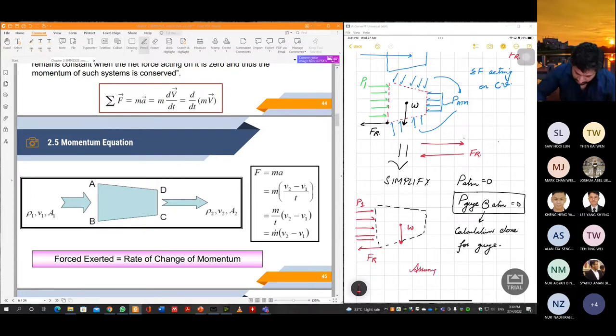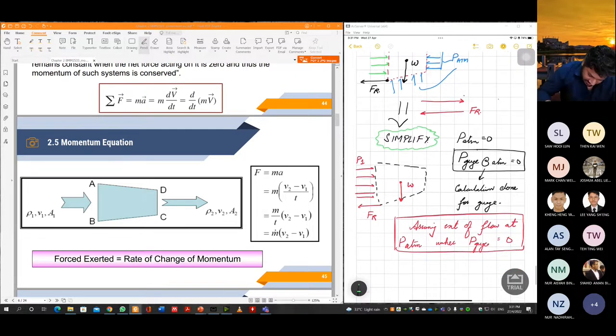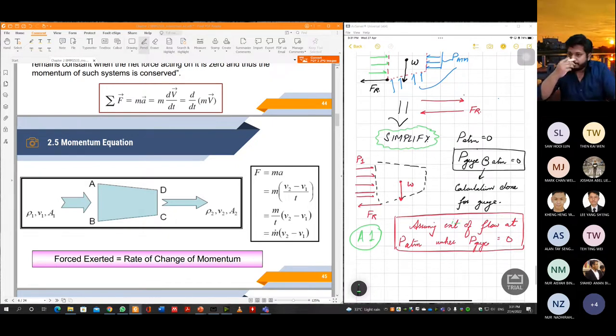Assuming exit of flow at P atmosphere, where P gauge is equal to zero. So using this assumption, we simplify our problem. Assumption one: assuming exit of flow is at P atmospheric, because the flow is flowing outside, into the atmosphere. So assuming exit of the flow at P atmospheric, and here the gauge pressure is equal to zero.